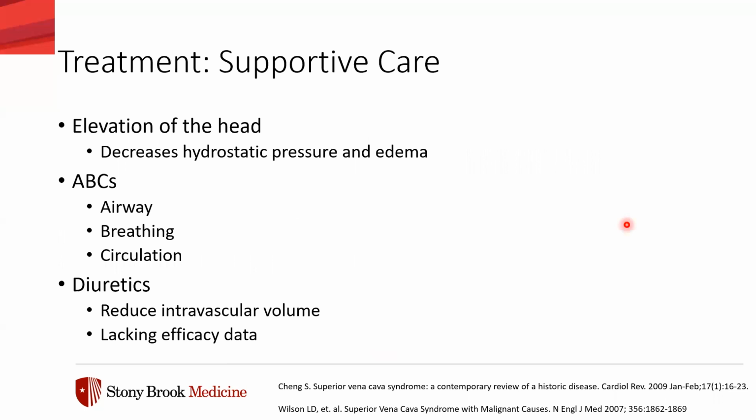Now, some treatment following, like I've talked about all the others, supportive care always comes first, right? So one way we can help our patients is elevating their head. That works by decreasing the hydrostatic pressure and edema. There's really no data documenting how effective it is, but it is simple and without risk.